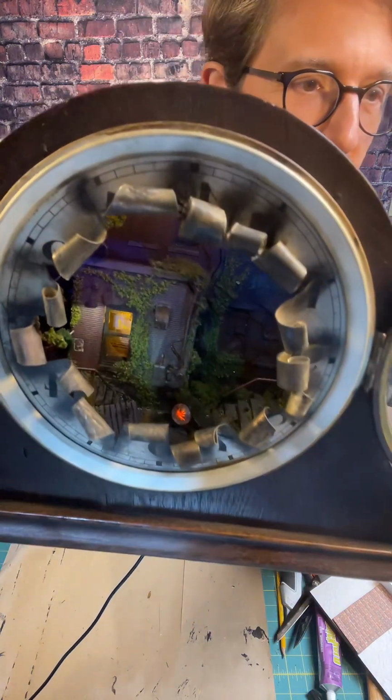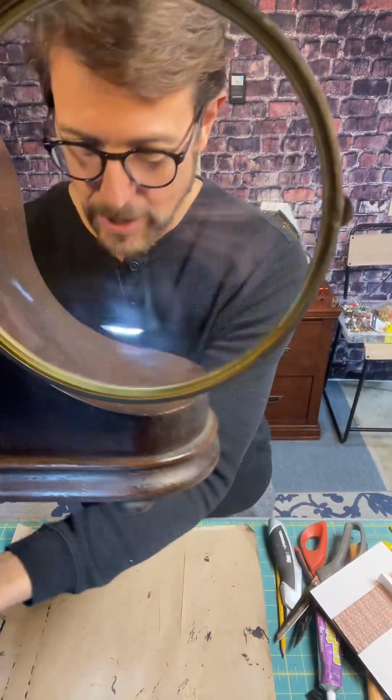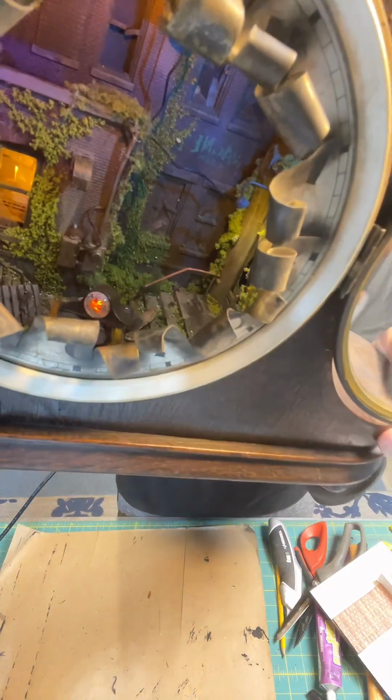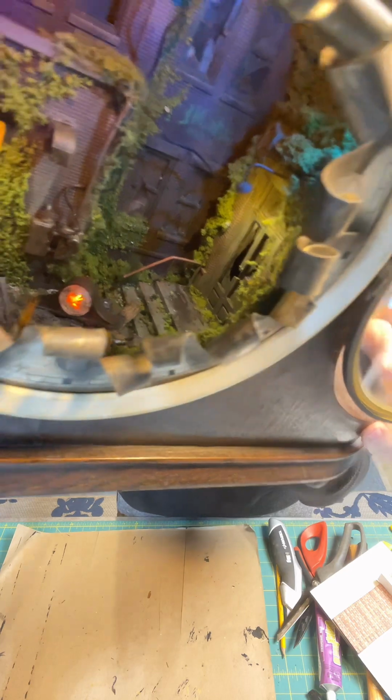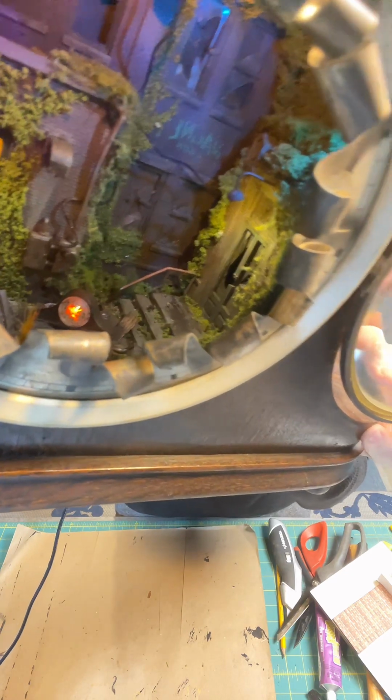But if you look inside, you can see it looks like that set. And look, there's that tiny clock. It's another clock. Hang on. I got wires everywhere. But there's a clock that looks like this clock that also has an exploded face with a fire inside of it. And you see the old buildings in there.